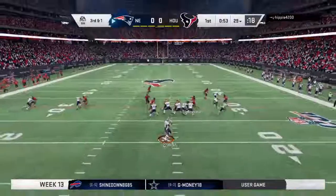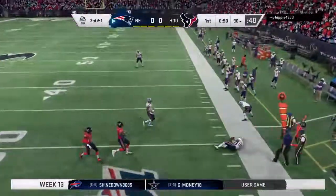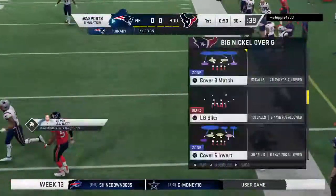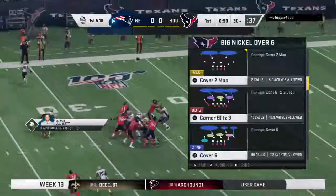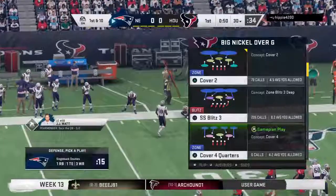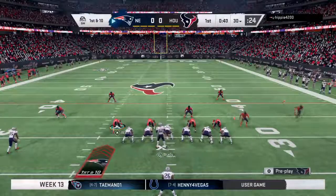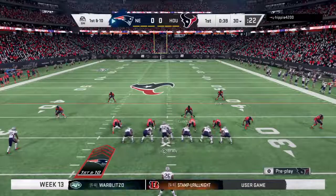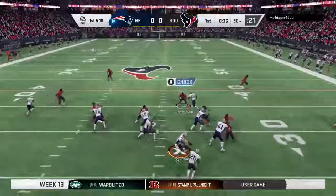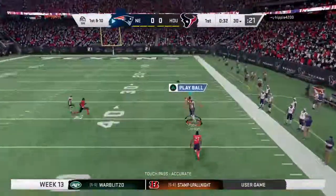Hey, Alabama. Brady to throw on 3rd and 1. He hits White, complete. They only get 2 there, but on 3rd and 1, that's all they needed to keep the drive going. Of course, this building played host to Super Bowl 51, the biggest comeback in Super Bowl history. Tom Brady and these Patriots came storming back from that 28-6 deficit to shock Matt Ryan and the Atlanta Falcons.